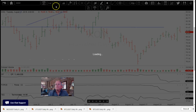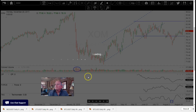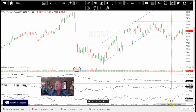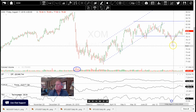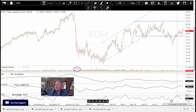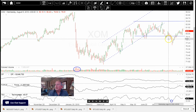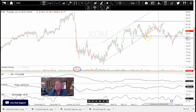ExxonMobil. We had mentioned this down here when it was oversold, that possibly this was a spring. It did come back here, register overbought. It has continued to work higher. So again, a pullback maybe to the 78 area would be good if the wave comes back down and gives us a buy in the future. But right now, I would think this one would continue to work sideways and come down and test support.